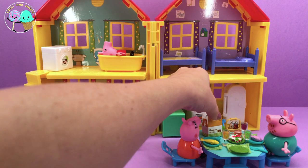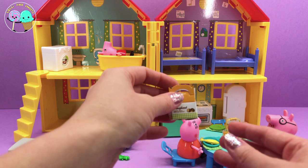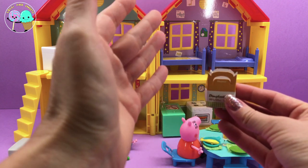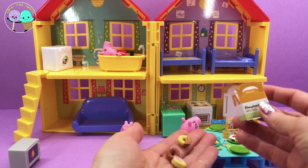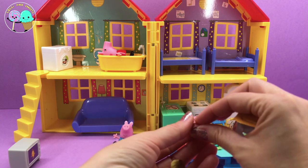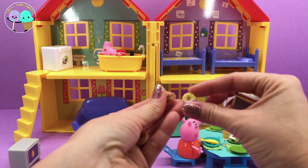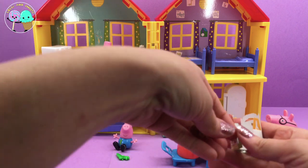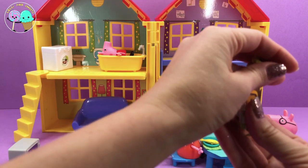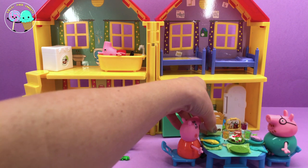We got the donuts from our Calico Critters donut shop. Now this little donut is just the cutest thing. Aww. It opens up. Oh, look at these little donuts, Lolly and Sweets. They just look so yummy and so adorable. So Peppa Pig and her family and her brother have now all have donuts.